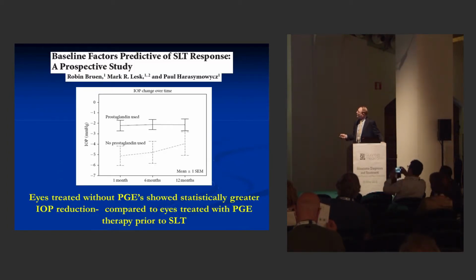So if you look at patients who were on a prostaglandin and then had SLT, their effect was reduced compared to those patients where SLT was used as primary therapy. So again, eyes treated without prostaglandin show statistically greater IOP reduction compared to eyes treated with prostaglandin.